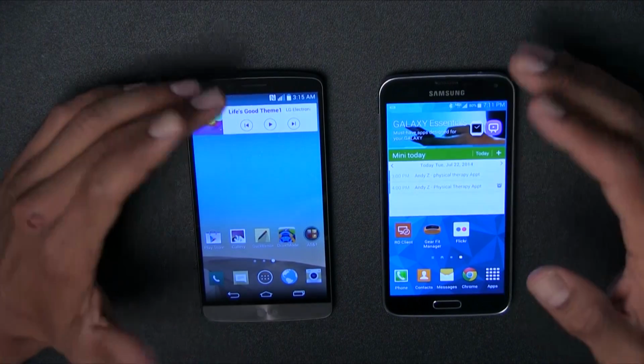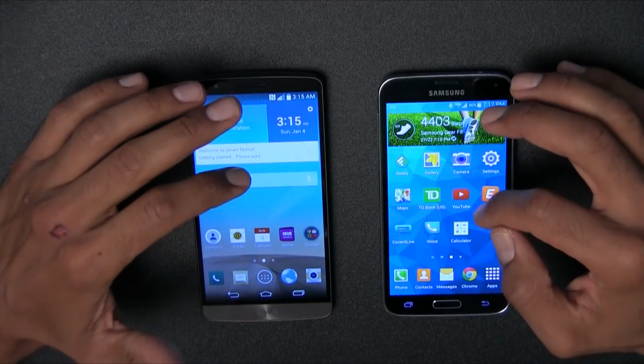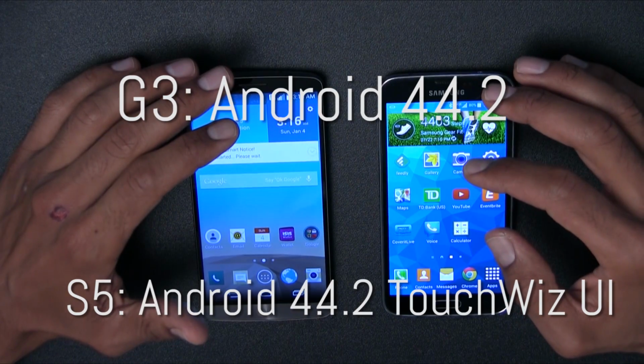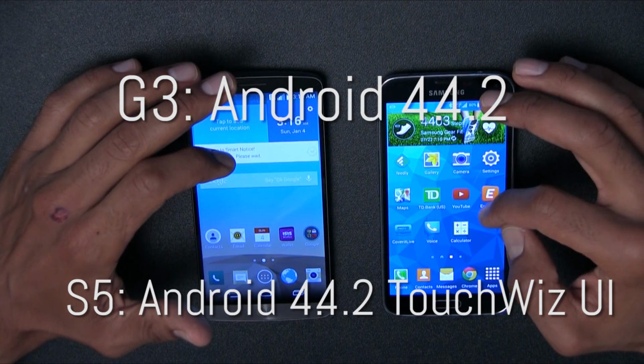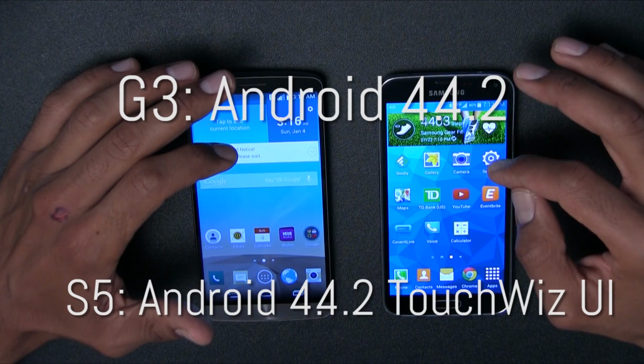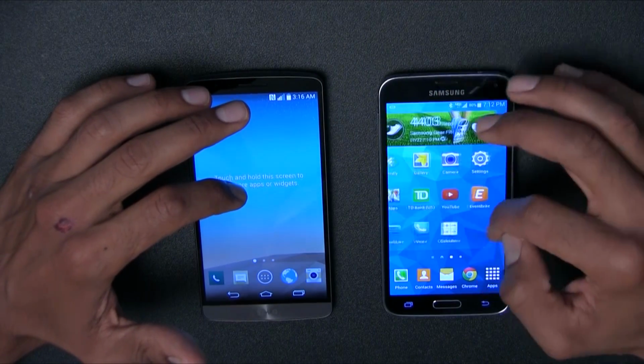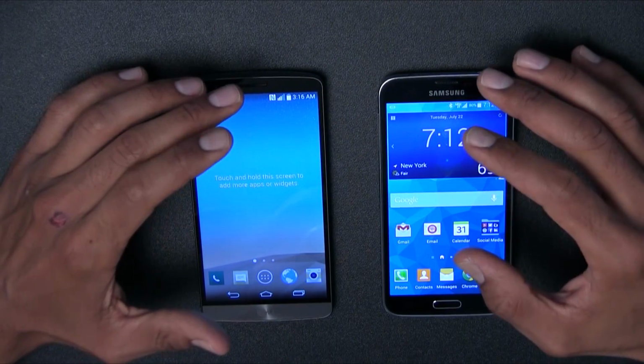Now, the operating system, what type of operating system? Both of them actually run Android 4.4.2, which I'm assuming is KitKat. But the only difference is Samsung runs a TouchWiz UI, which, if you guys don't understand what UI means, is a user interface. So that's the only difference between the operating systems.